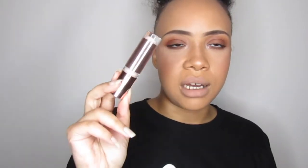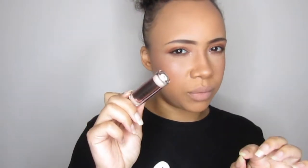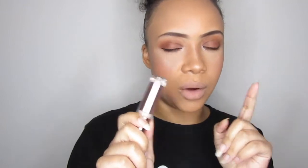Next is the Revolution Conceal and Define Concealer. This was put up against the Tarte Shape Tape Concealer. Since I have tried this concealer, I've bought it over and over and over again, and I've recently purchased the super size one. They have a bigger size one, because it runs out so fast, it's unbelievable. So I got the super size one, but I just keep on buying this over and over again, and I also get the dark one so that I can contour with it.